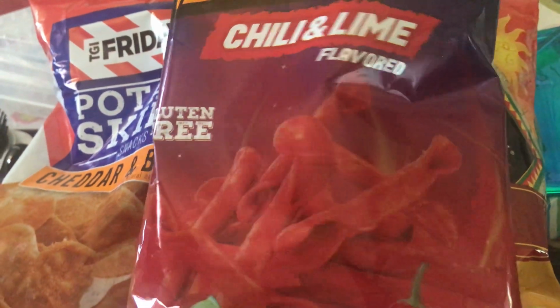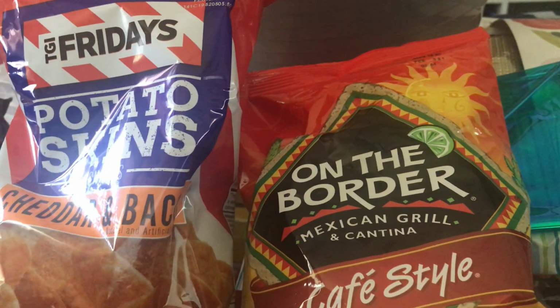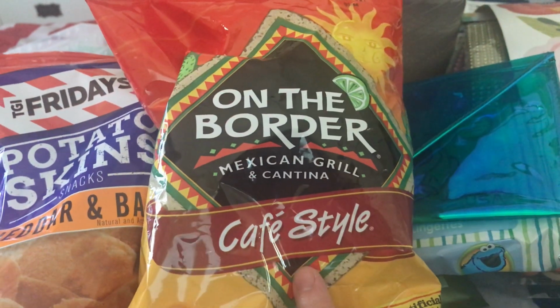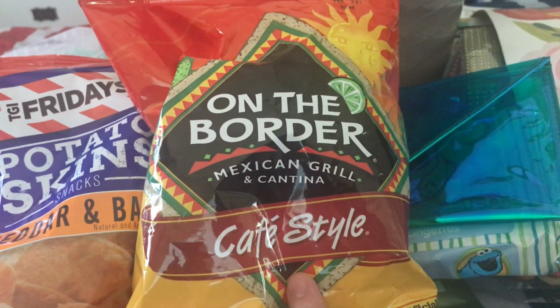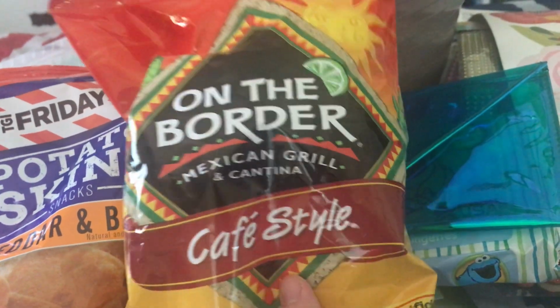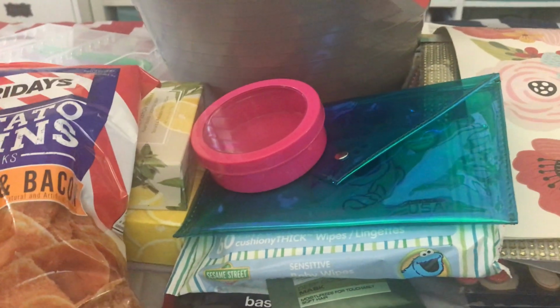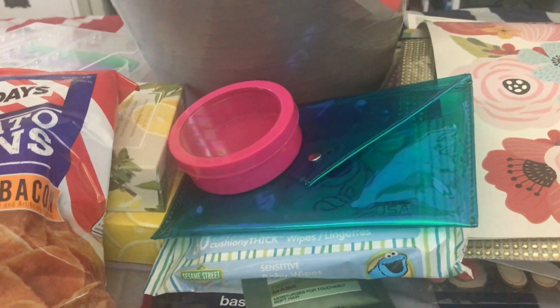So we're gonna try this one and this one. The potato skins. He tried to get some chips because we're going to have a barbecue tomorrow. Spend family time. I think we will try camping or I don't know.